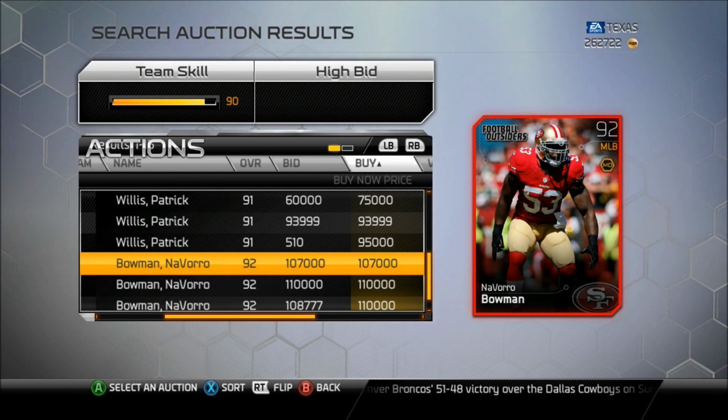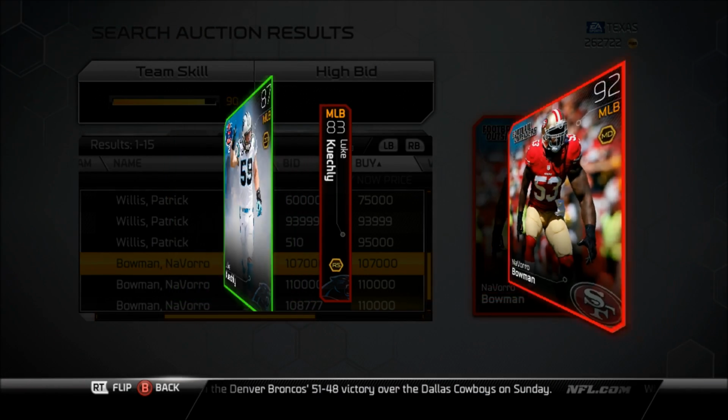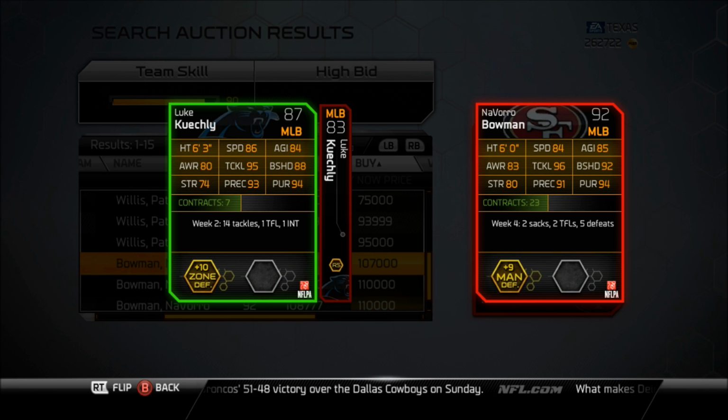I'm going to go ahead and compare the cards before I show you the stats and see what sticks out compared to Kuechly and also Bowman. Kuechly also is a little bit faster, which is shocking to me. Kuechly has a little worse awareness. He also has a lot worse block shed by 4, and he's not as strong as Bowman, but Bowman pretty much looks similar to Kuechly except for one boost in certain aspects of his game.